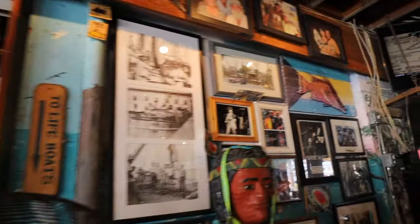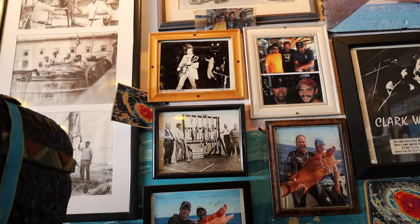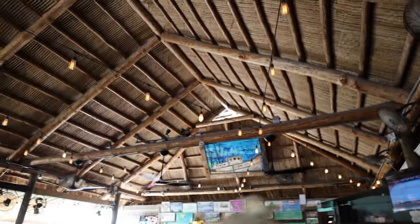So I thought we would walk through the bar really quick on the way out. Just some really cool artifacts as you look, especially some of the pictures as you leave. See, there's Mr. Buffett himself down on Mallory Square. And then the inside of it's kind of cool where they've got almost like an artificial grass, and like you're sitting in its own kind of tiki hut.